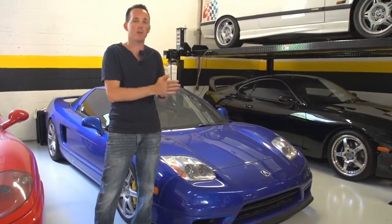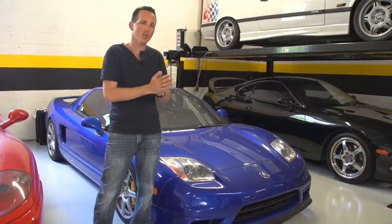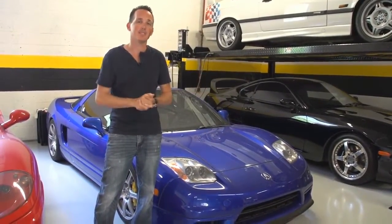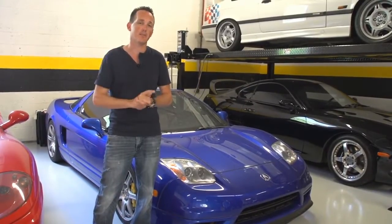Don't discount the rebuilt or salvage title cars. As long as you go out and do your homework and make sure you're getting something good and do a PPI on it, you could be driving something sitting pretty for a fraction of the cost somebody else is paying.